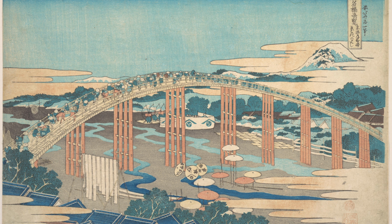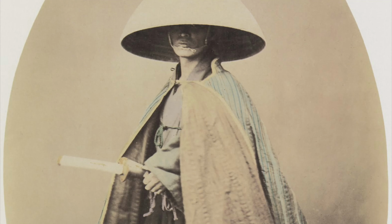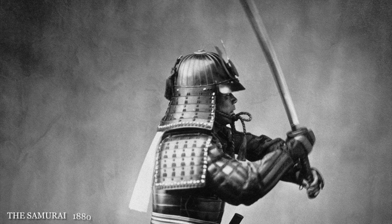But it was a foreigner, Italian-English Felice Bieto, that made expert quality of hand coloring that defines the characteristics of this era of Japanese photography.